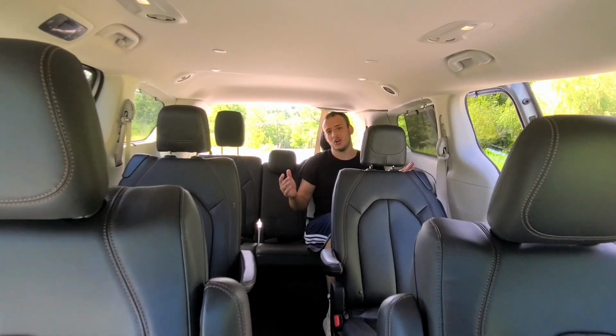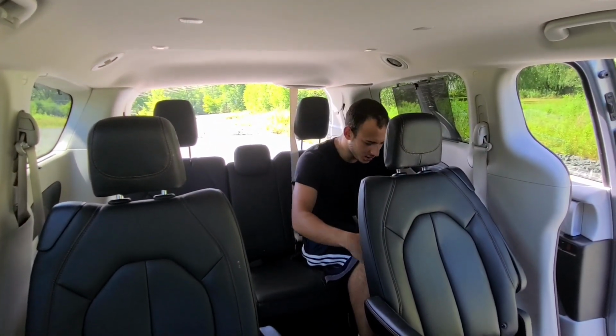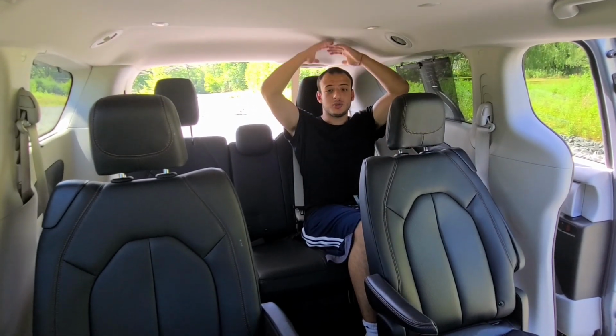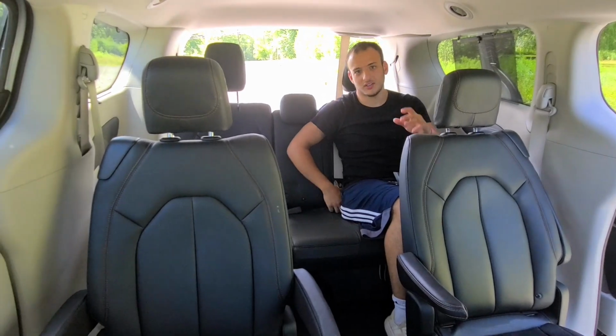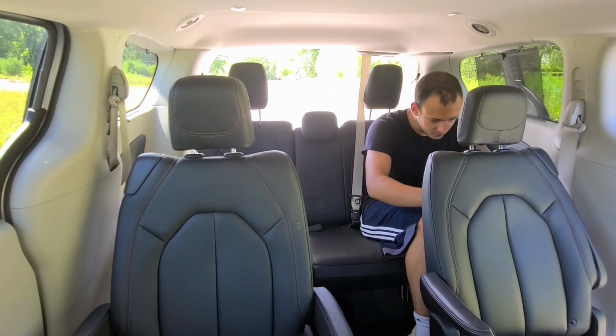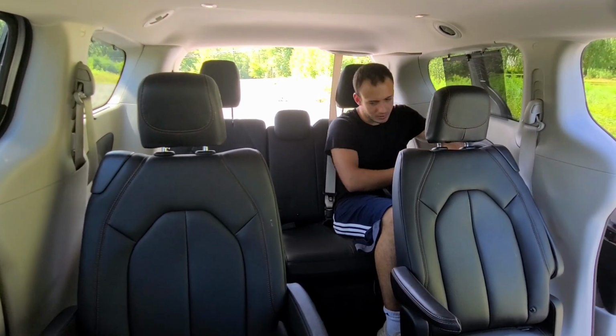Of course, I'm not that tall, but sitting at 5'6", I got tons of space, extreme amount of headroom. Again, unfortunately, we don't have Alan here, who's much taller, sitting at like 5'11", but I got tons of space, and a little bit of storage, little pockets.